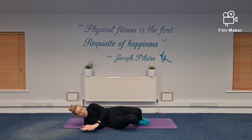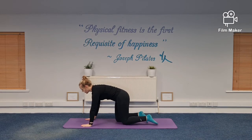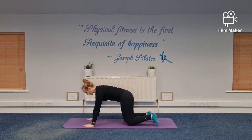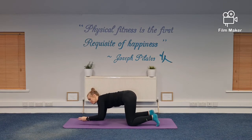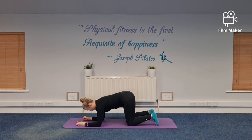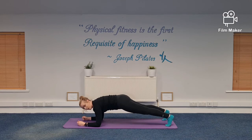Watch yourself turning over. Let's come up for the last exercise now. Remember, on your hands or on your elbows, whichever you can control best. Let's find pelvic neutral and hold it. Draw the shoulders away from the ears. Get into your start position, whatever that might be. And when you're ready, let's extend one leg, extend the other leg, and off we go.